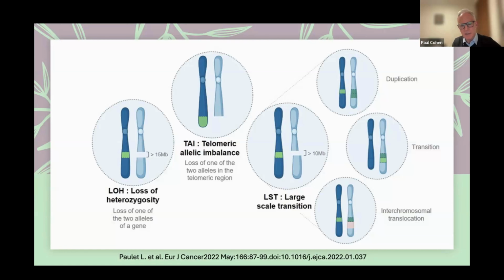If we lose genetic material at the very end of a chromosome, the end of a chromosome is called a telomere. Telomeres are implicated in aging. This is called telomeric allelic imbalance. And finally, we can get very large changes in genes or a whole series of genes, which are called large-scale transitions. And all of these are essentially scars in the genome which result from homologous repair deficiency.